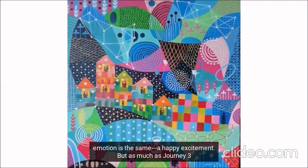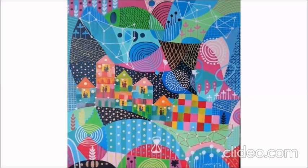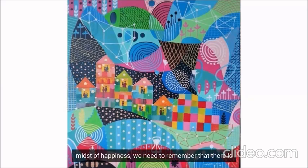But as much as Journey 3 is rich visually, it does not mean it is lacking in the cerebral sense. The hourglass reminds us of our mortality. I hope you see the hourglass. In the midst of happiness, we need to remember that there is an end to everything, especially to our lives on earth.